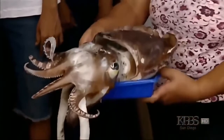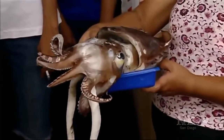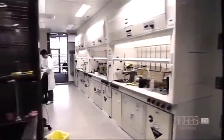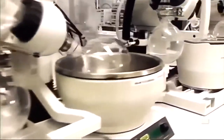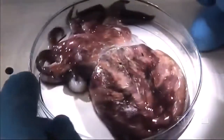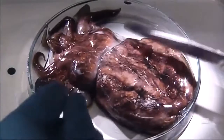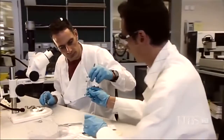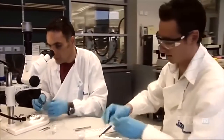But is there one cuttlefish no one should ever eat? Back at Australia's Institute for Molecular Bioscience in Queensland, Mark Norman is about to find out if the colorful, flamboyant cuttlefish is truly poisonous or just a poser.